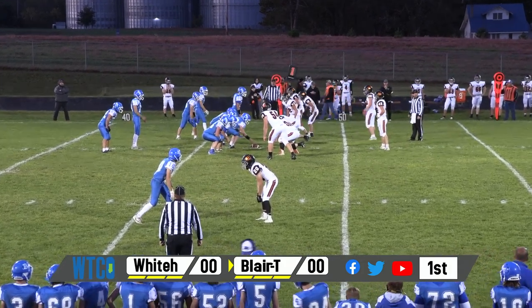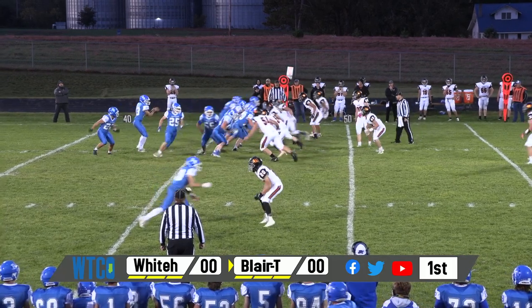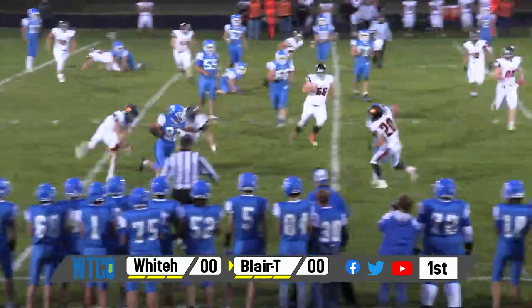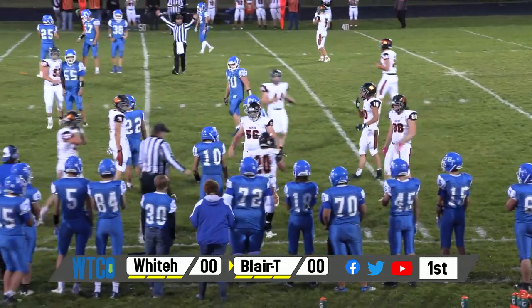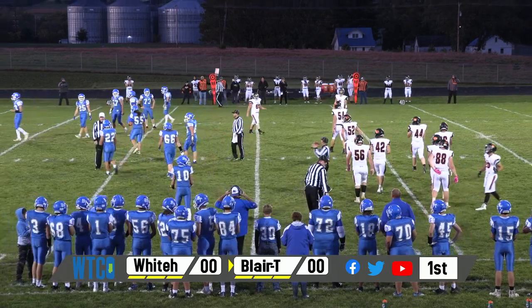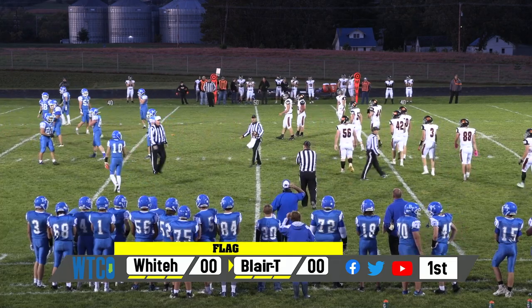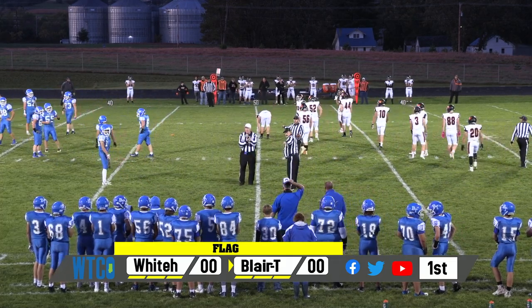Big stack of receivers on the left side for the Wildcats. Man in motion and the quick pitch outside to number 22, Nisley. We got flags all over, outside here, inside there. Across the midfield stripe. We'll see what this is all about. Are we going to have offsetting penalties here? I'm not sure. Holding.